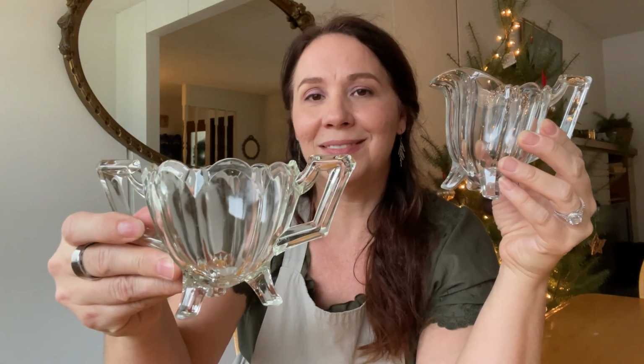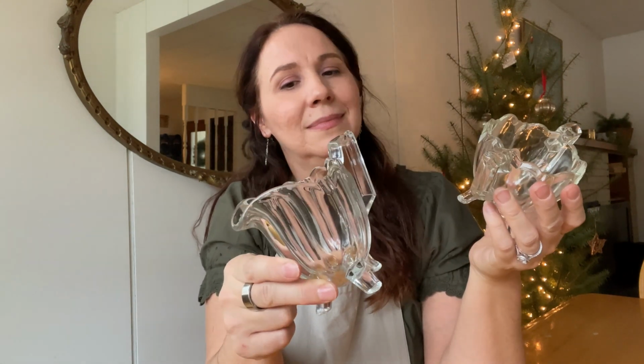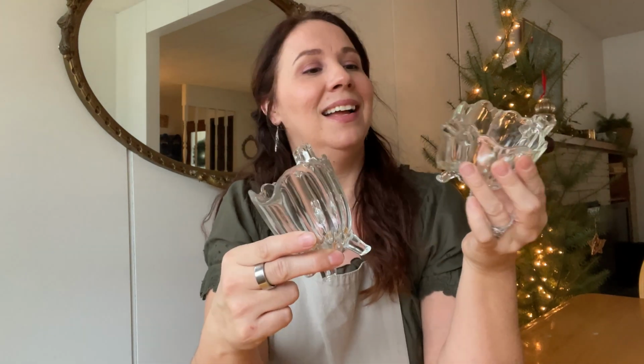And there was no teapot to go with this. I don't often see glass objects that have this kind of a shape to them. And it seemed really unique to me and really old. And I don't think they're real crystal or anything like that, but let me know in the comments if you think these are Art Deco, or if you have any idea of when these might be from. I just thought they were very interesting and beautiful. And I just really love to collect old things like this.